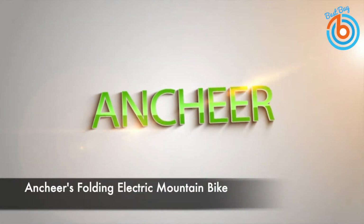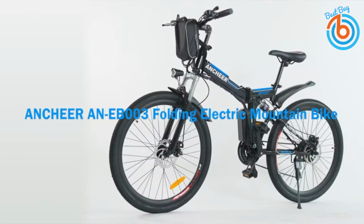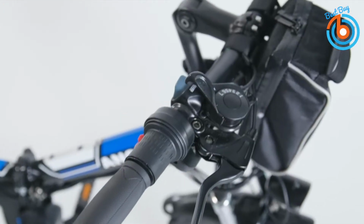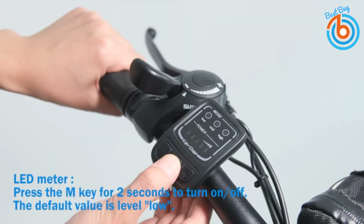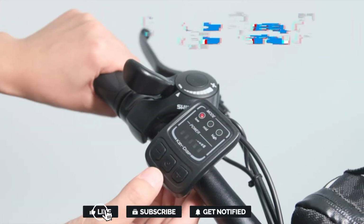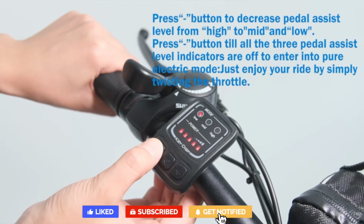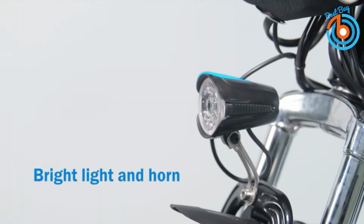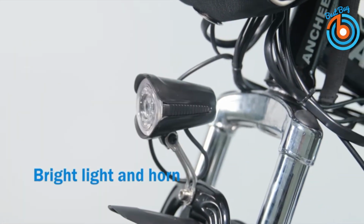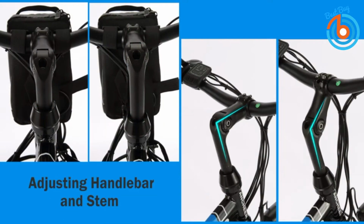This is Anchiers's folding electric mountain bike. This folding e-bike is ultra-lightweight yet strong aluminum for quick folding and easy storage. It has double shock absorption, mechanical front and rear disc brake design, and 21-speed professional transmission system. Equipped with removable 8 ampere-hour lithium-ion front battery, and 250-watt stable motor, you can reach a range of up to 15 to 30 miles at top speed 15 miles per hour per charge.